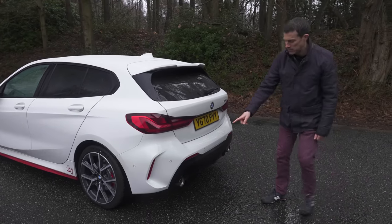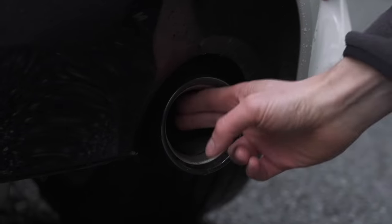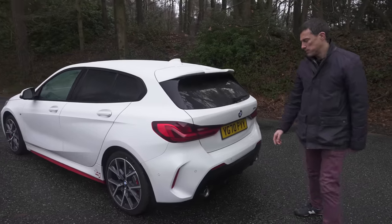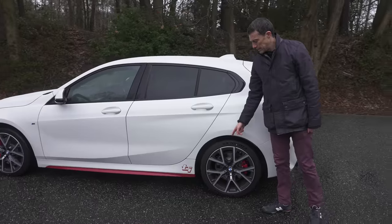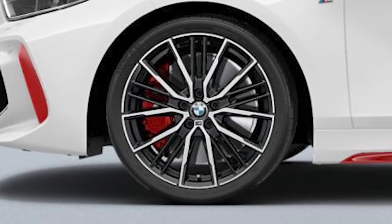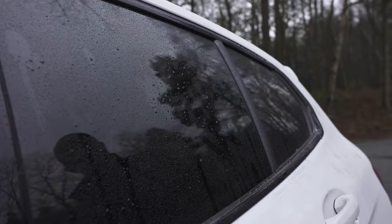What isn't fake, though, are the exhaust pipes. Where is my stick of truth when I need it? I'm having to finger. In fact, I can fit 4 fingers in there. Real exhaust pipes. Good on you, BMW. Moving down the side, you get bespoke alloy wheels. They start at 18 inches. That's what you get as standard, but you can upgrade to 19s. The car gets black surround for the windows and obviously blacked out in the back for that mean look.